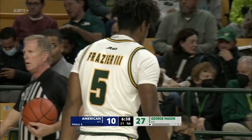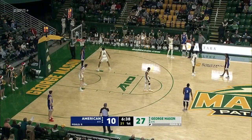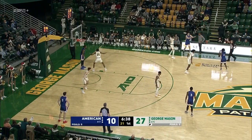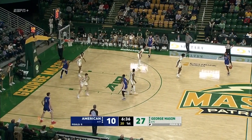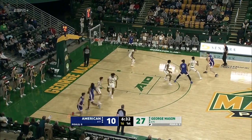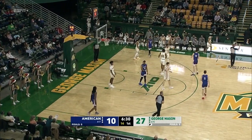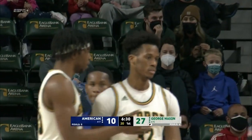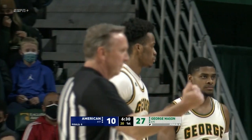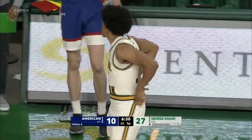Most of the time you see the freshmen come in, you think, well, they got to put on a bunch of weight and get stronger. Gadsden looks like he's well on his way there, just his first semester playing college basketball. He graduated high school early due to the pandemic and actually joined in practice with the team in the spring. And Gadsden's going to be called for the foul here. And that'll be 6 now on the Patriots. So the next one with 6:30 to go here in the first half will be free throws for American.